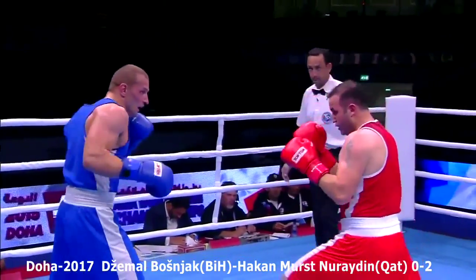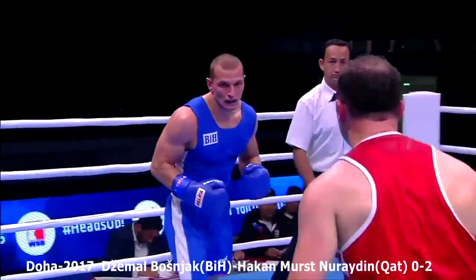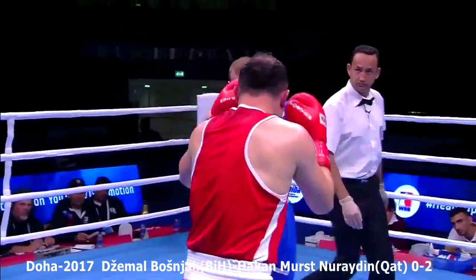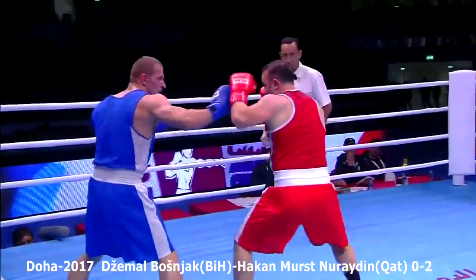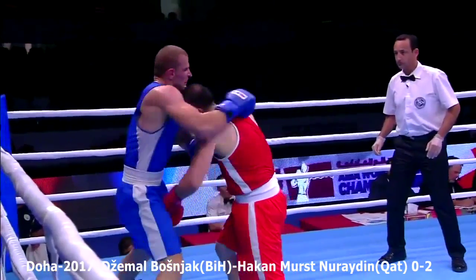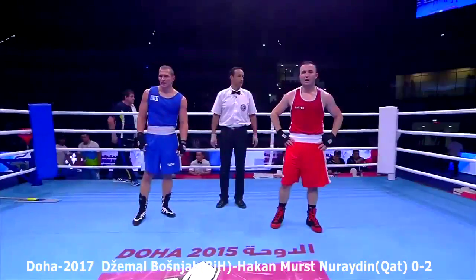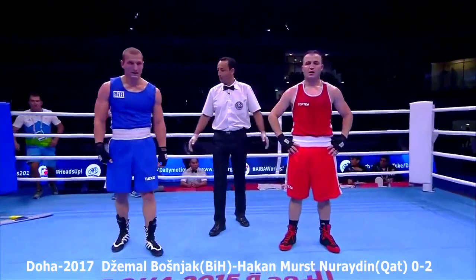Very close as we see some of the action from it. There, that uppercut that Bošnjak used so effectively throughout the closing stages of that round. The swinging right hand not quite finding a home for Murst. Wonder if Bošnjak just did enough.